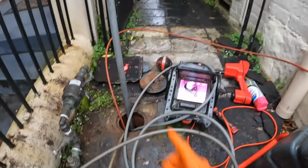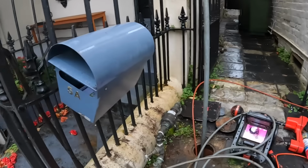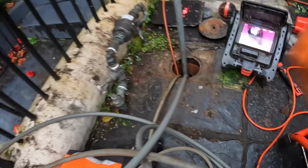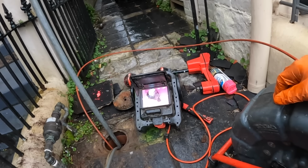The lady next door came out and was wondering what all the noise was, but she heard it coming up her toilet, so she's connected to it and probably those lot. My head went behind and got caught, so I've just had to use my other reel. Why would it be creating more of a problem for here than there? Unfortunately, you're closer to it. Yeah, you're feeling the brunt of it.